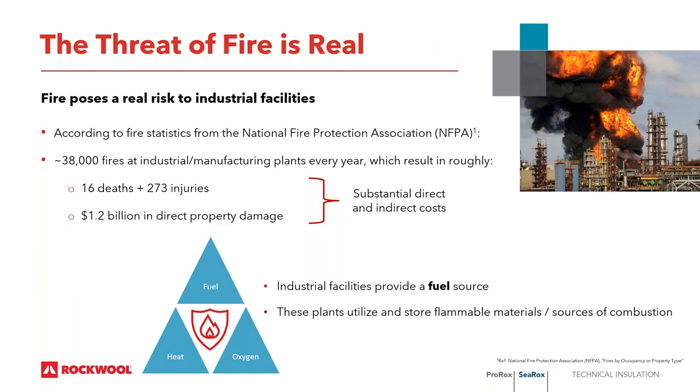Industrial plants are very vulnerable to fires, and these large facilities are exposed to real risk. Think of flammable chemicals and waste products, large equipment and machinery, the extensive electrical systems, and even a large amount of on-site personnel. All of these things contribute to a possible fire outbreak. The NFPA actually provides statistics on recorded fires every year.